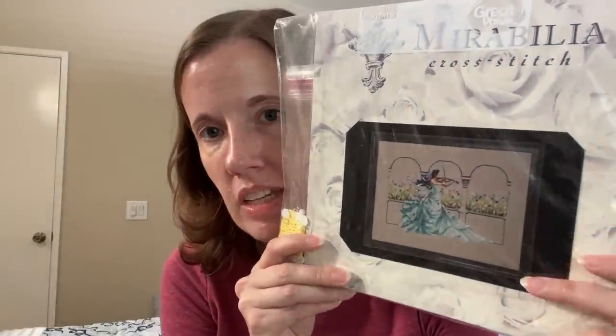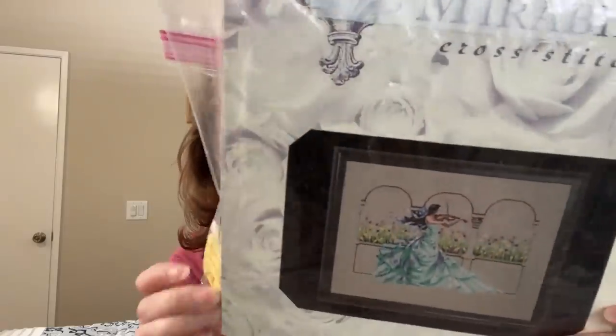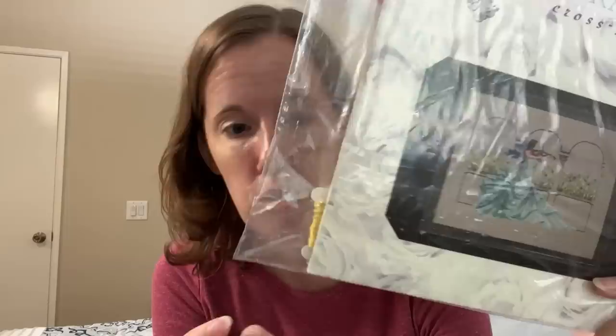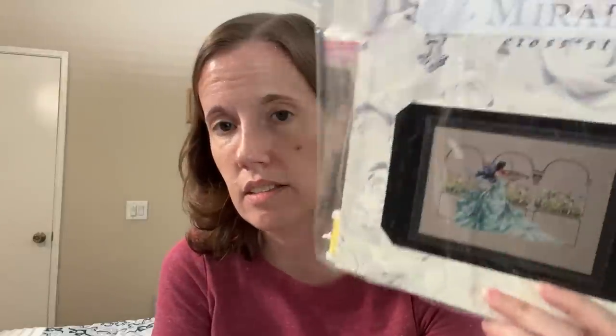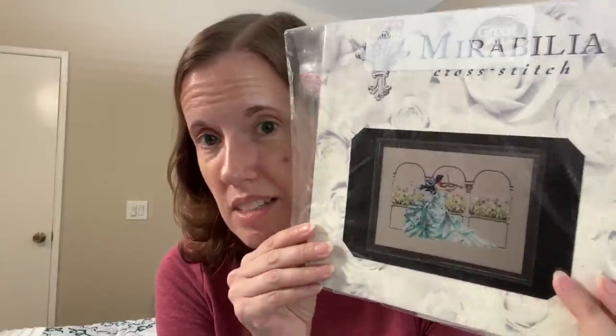Then we have Garden Prelude by Mirabilia. And this is one, as you can see here, there's a thread sticking out. It calls for some water lilies in these flowers, and I'm switching them out for my own choice of hand-dyed cottons that I had in my stash that were similar to what was called for, because they're flowers.